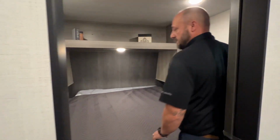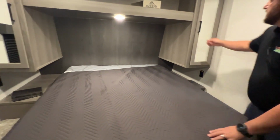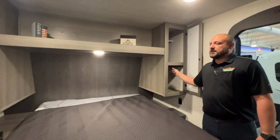And then in here, the master bedroom, you have a queen size bed. And you've also got his and hers linen closets as well. And you can hang different things up inside of here.